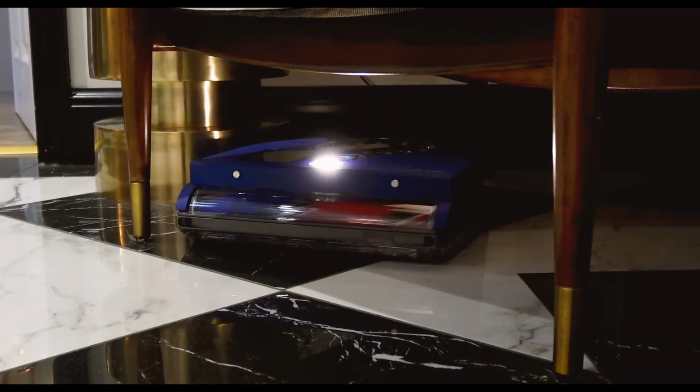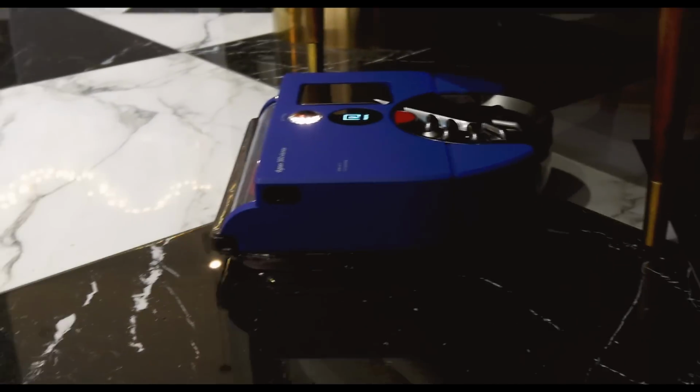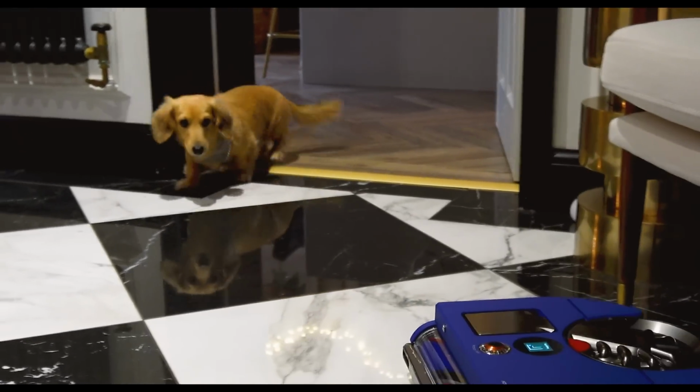Come on, Dylan. I want you to get underneath here, boy. Come on. That's it, this way. You can do it. You're almost out, mate. You're almost out. Yay! You're free. You're free to clean up my home. Okay, here we go.